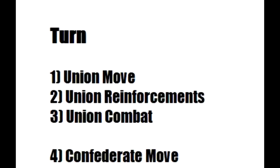It's an I go, you go kind of game. The Union player starts. They move all of their units on the board that they choose to. They then check for reinforcements on the time record card, bring the reinforcements in, and resolve any battles that they wish. The Confederate player then moves all their units, brings in reinforcements, and then fights their battles. And then you start a new round on the time record chart, and rounds are 1 hour real time.